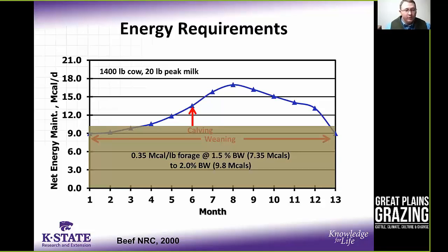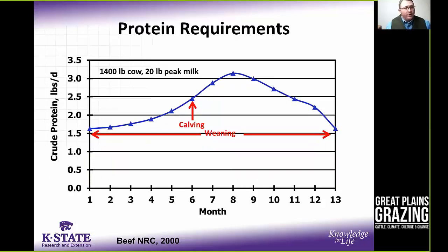However, a lot of times we focus on the protein side of the equation, and we'll talk about that a little bit more as we go through the presentation. So the other side is protein requirements. This is essentially the same graph. The shape of the curves between the energy and protein requirements are very, very similar.